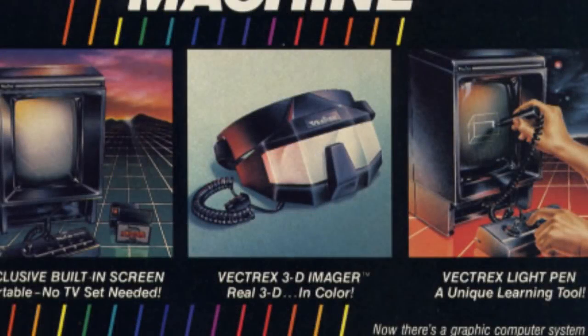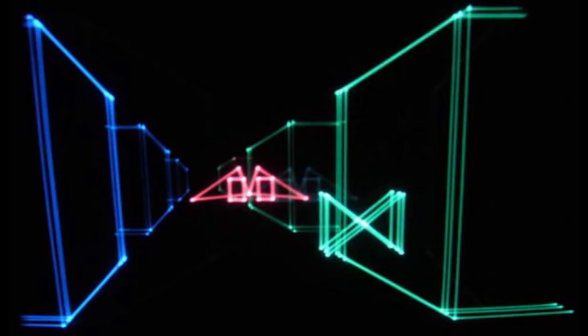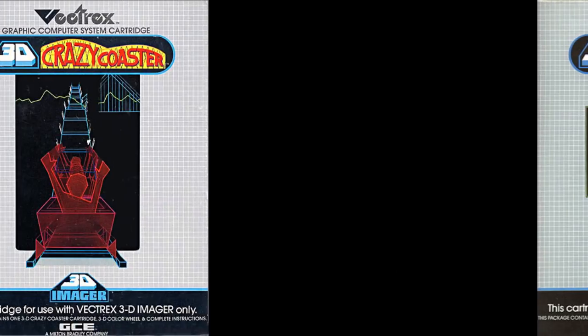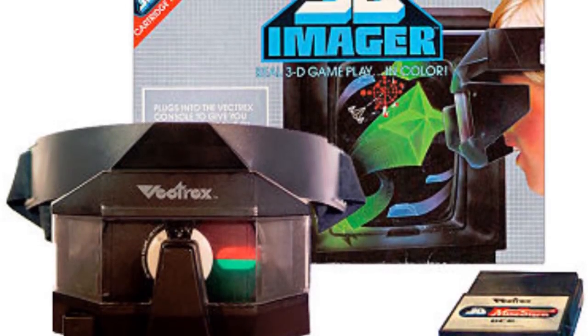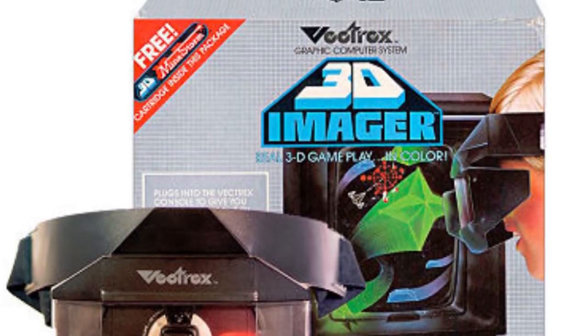The second accessory, and probably the most interesting, is the 3D Imager. This device gave the player a 3D display. This was the first incarnation of 3D video gaming. Only 3 games supported the device, but it came out several years before the SegaScope 3D. The 3D Imager was released in 1984, the final year of the Vectrex, and was only sold in the United States.